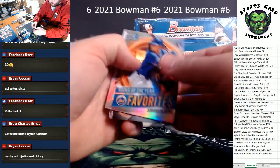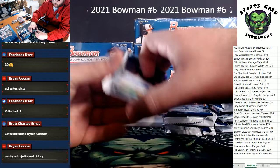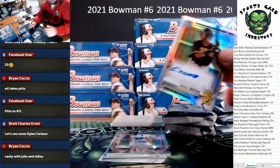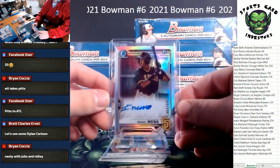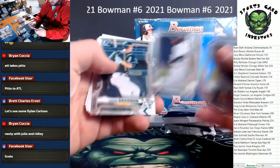Probably got another auto here. Refractor for the Padres. Kid might be good. Ismael Mena. First Bowman auto refractor, number to 499. Going to the Padres and Kevin Palumbo. Yeah, yo, Julio and Ridley. And Pitts. I mean, as long as Julio can stay healthy, that's nuts. Dominguez Chrome. Kalenic.